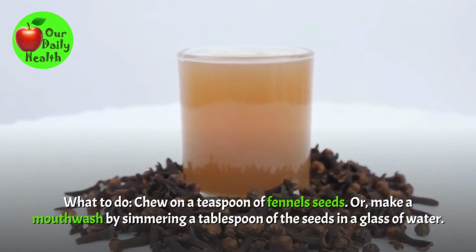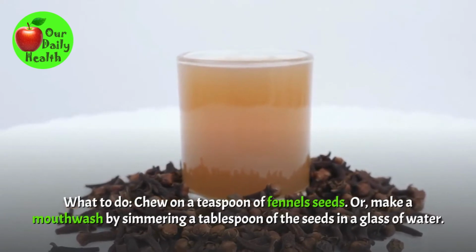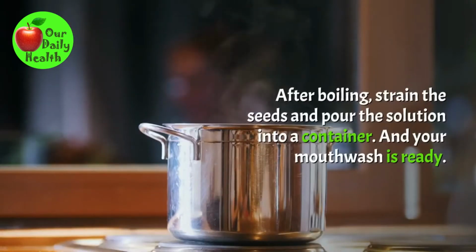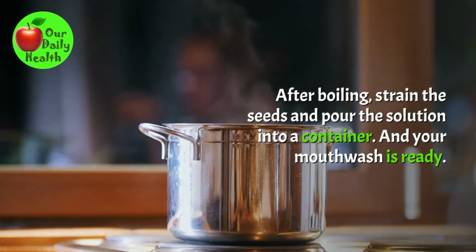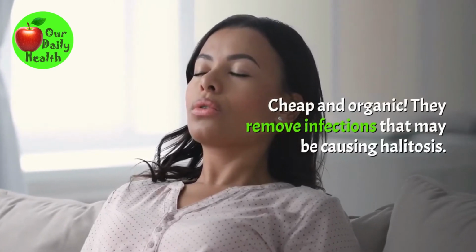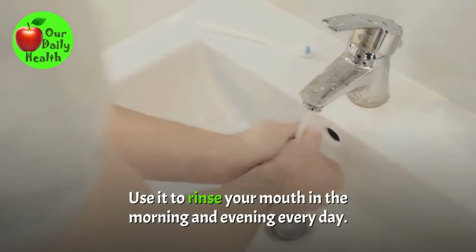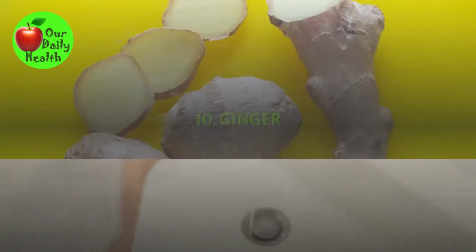Chew on a teaspoon of fennel seeds or make a mouthwash by simmering a teaspoon of the seeds in a glass of water. After boiling, strain the seeds and pour the solution into a container, and your mouthwash is ready, cheap and organic. They remove infections that may be causing halitosis. Use it to rinse your mouth in the morning and evening every day.